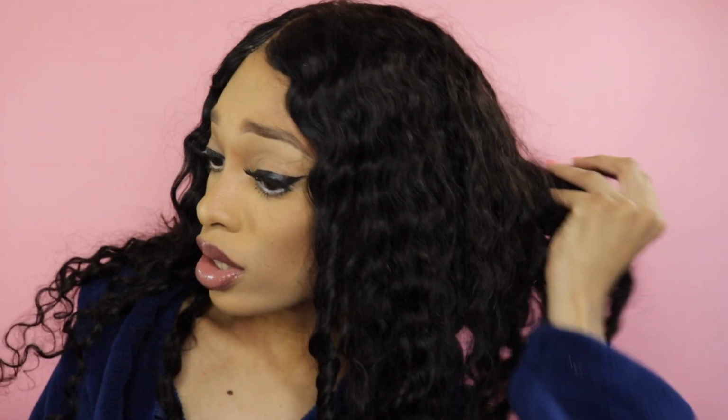Okay. This is the hair. I have not touched this hair in a while, okay? So this is what it looks like without me conditioning it. I just wanna let you guys know that this hair does get dry. As you can see, take a good look at it. But it's still gonna go out looking like this, okay? I got some knots up in here, but I'm going to revive this hair back to life to show you guys how bomb this hair is.